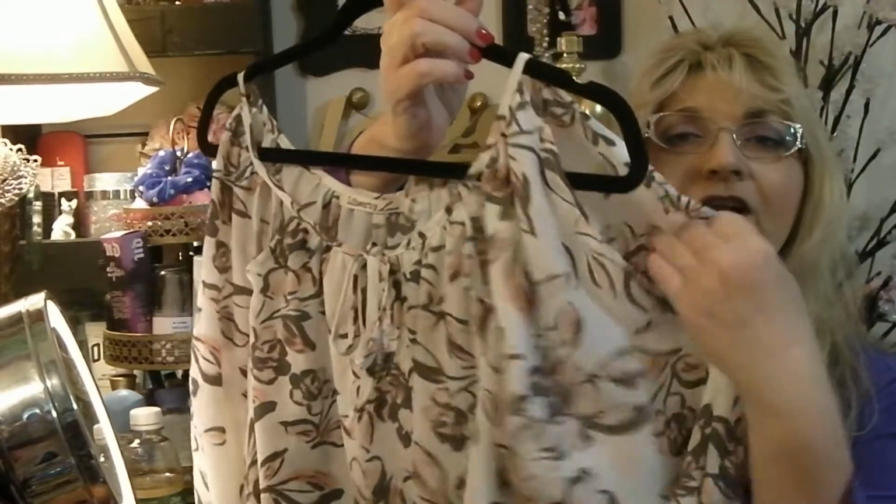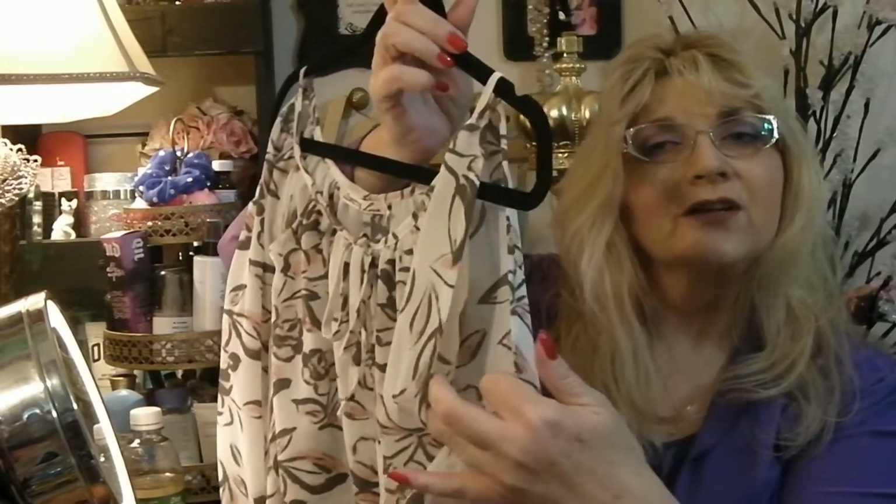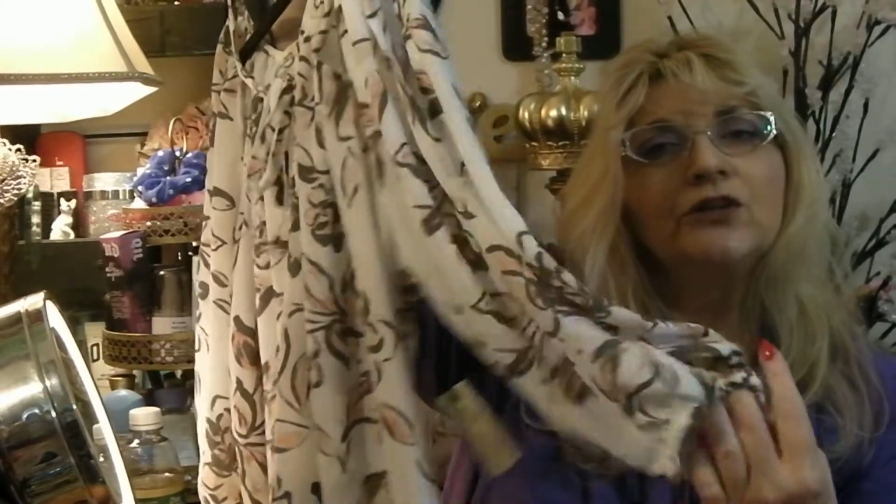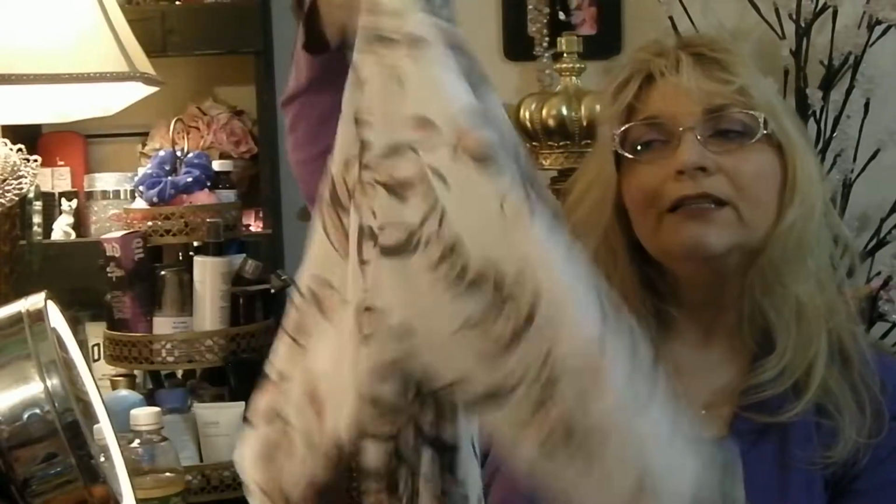And they have a lot of cute tops with a lot of cute details, like the cold shoulder and cutouts. So this is a really cute way. And fabrics with a little sheerness to them are really going to be hot this spring and summer. So this is a really cute top to incorporate floral plus the sheerness. That is going to be a really good way to incorporate floral and sheerness.